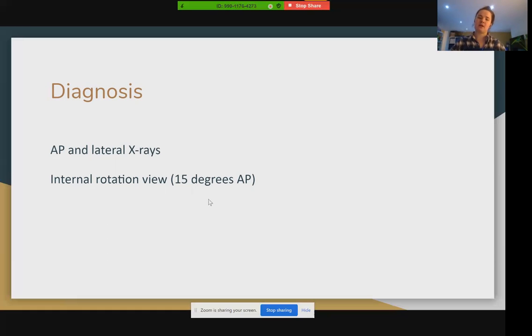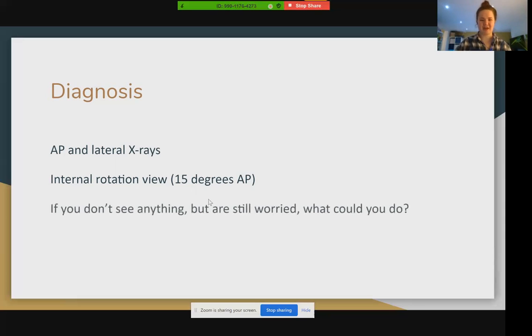Does that make sense? So in your OSCE, you'd say, I do AP and lateral x-rays. If they didn't show anything, but I had high clinical suspicion, then I know MRI is gold standard, but if I couldn't get an MRI, I might do a CT. Does that make sense? But as an F1, I don't think you'd be expected to say, I'm going to do the CT. So if you don't see anything but you're still worried, you can do an MRI or a CT. And you're going to refer them to ortho or orthogeriatrics. Orthogeriatrics is a new speciality, or newish, I think. I'm not sure. But they effectively deal with these patients with lots of comorbidities.